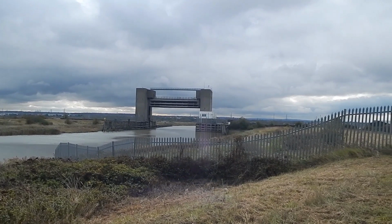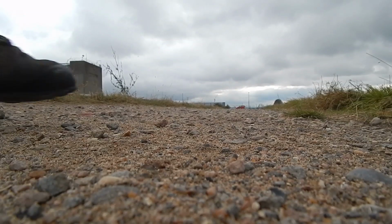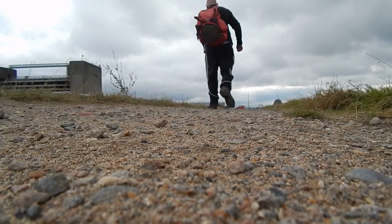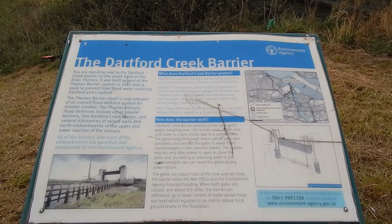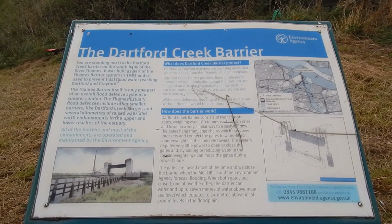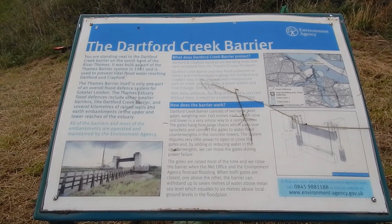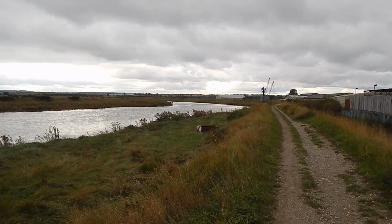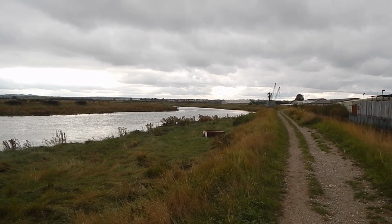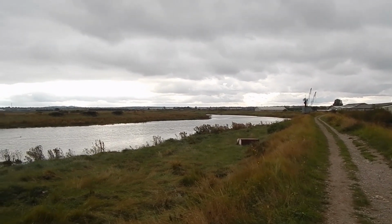Now following the Darent, that looks like some sort of flood barrier. And there's an information board about the flood barrier. Coming up to a bend in the river, and apparently the Darent forms the boundary between Greater London, where I am, and Kent, which is on the opposite bank.